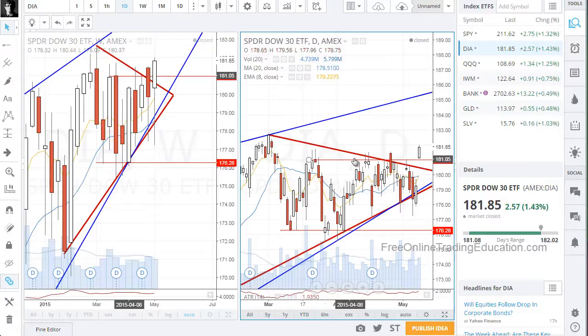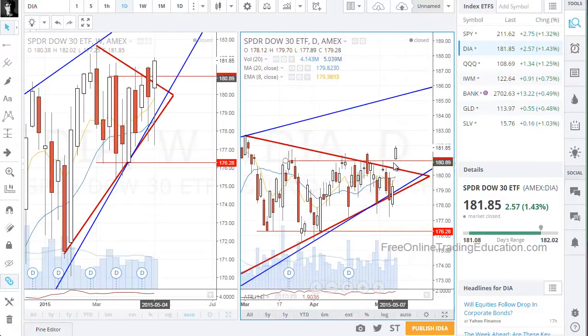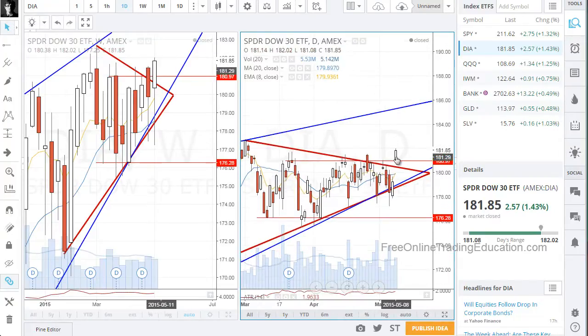But look at this: resistance, boom, over that trend line. We're all the way down, boom, over that. Very, very, very powerful and decent volume. The weekly chart going up and away.